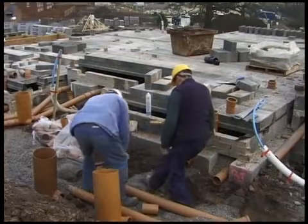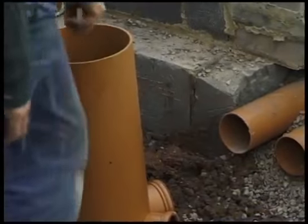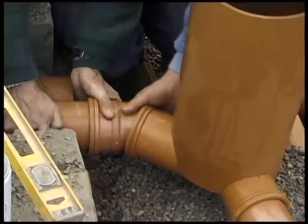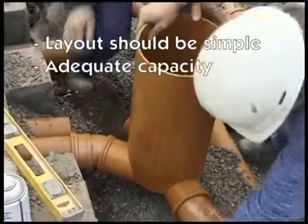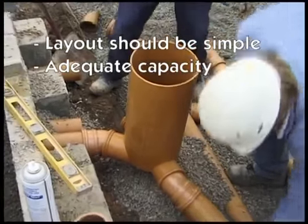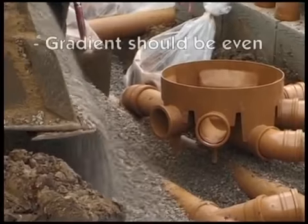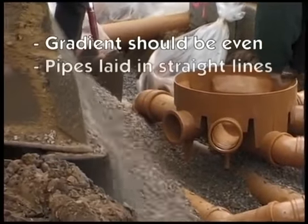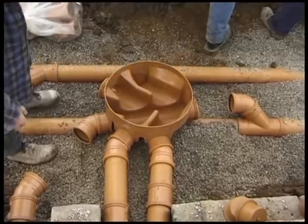The building regulations for drainage are in part quite complex. However, there are some basic principles. Layout should be simple, and pipes should have adequate capacity to carry the flow. Pipes should be laid to even gradients and in straight lines, at least straight enough for rodding.